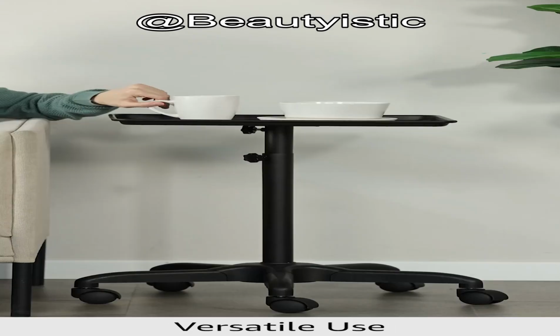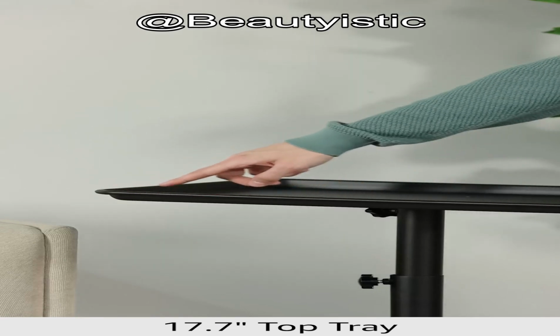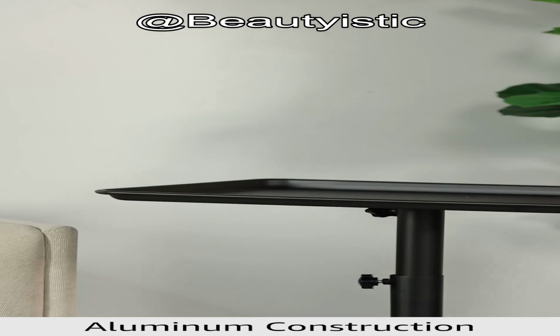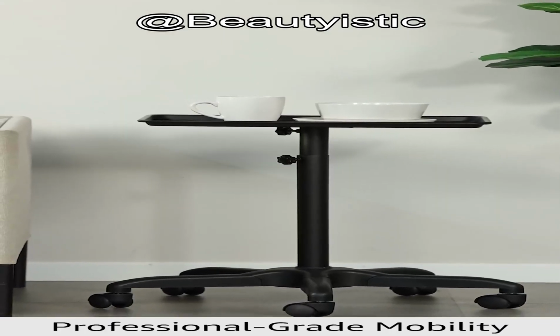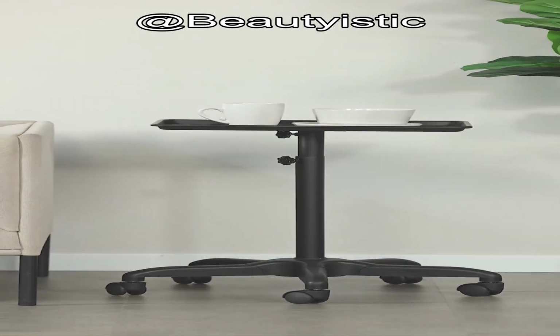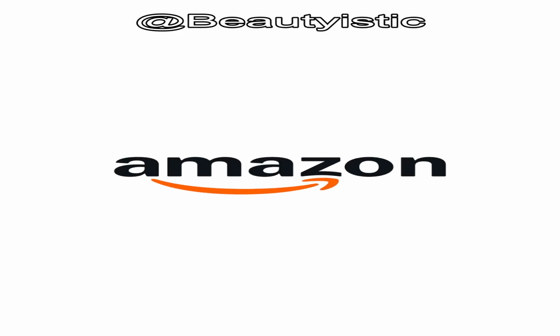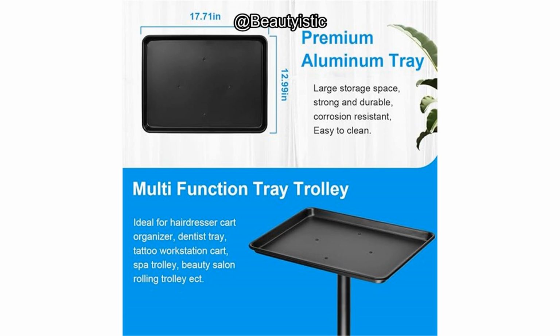Regarding longevity, users have reported positive experiences with the cart's durability over time. Its robust construction and quality materials suggest that it can withstand regular use without significant wear. While the FLOLXNB Salon Tray Cart offers excellent features, there are alternative options available at lower price points. It's advisable to compare features and reviews to determine the best fit for your specific needs.